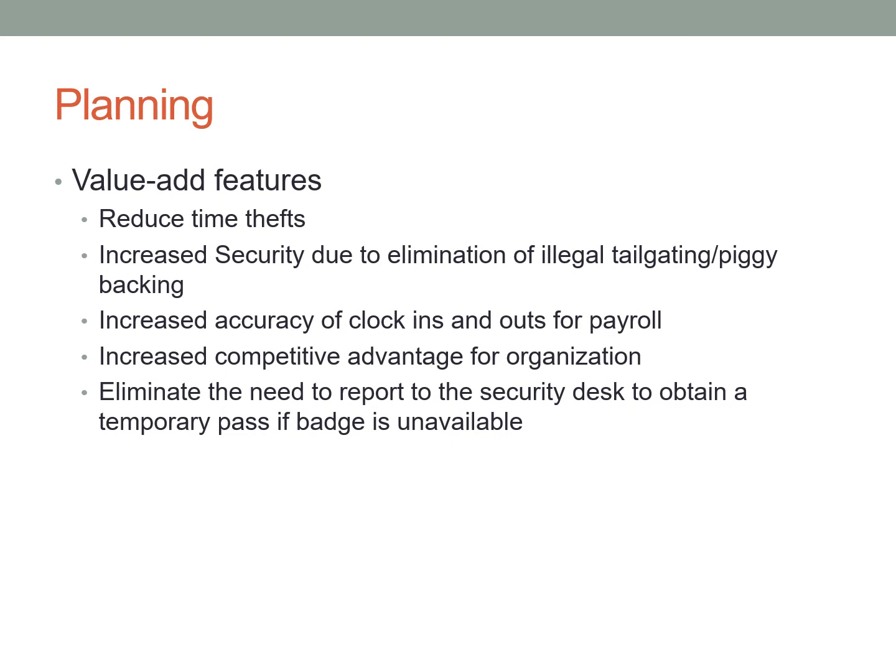And there is also the inconvenience that gets eliminated where the employee has to report to the security for gaining temporary access when they don't have their IDs with them.